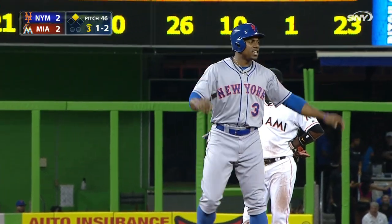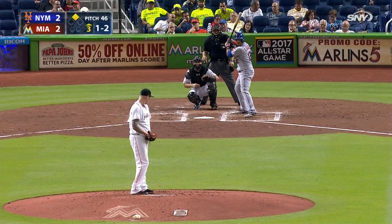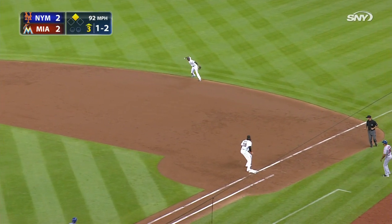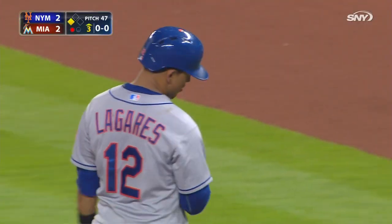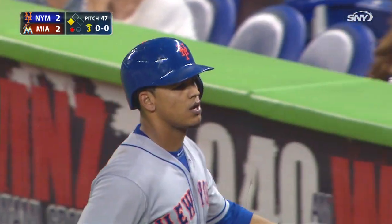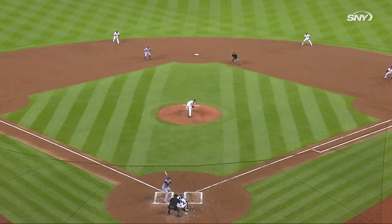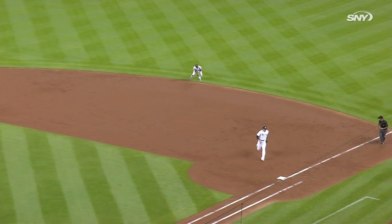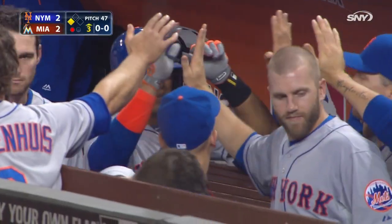Granderson a leadoff double. Lagares a long turn at bat, trying to at least get him over. Again, the 1-2. Fastball, and gets him over. Nicely done by Lagares. Gordon throws him out, but Granderson's at third with one away. Well, they covered that right side of the infield. Lagares gets the job done. You see, he got excellent range, good quick movement. Gordon read that off the bat nicely.